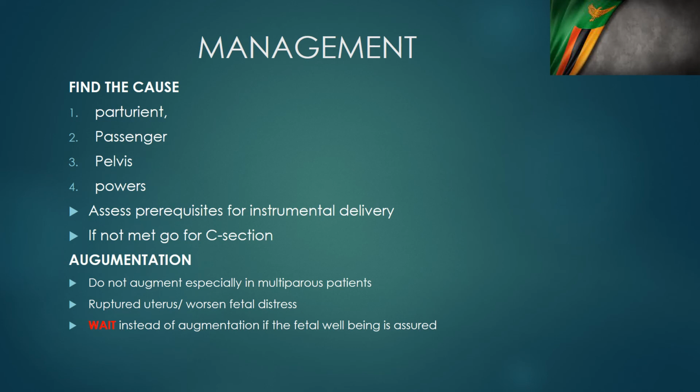So in our assessment of finding the cause, we need also to assess if we can do an operative vaginal delivery. So we are looking for an empty bladder. We are making sure that the presentation is cephalic. We are making sure that the woman is fully dilated and the membranes are absent. We are making sure that the descent is good, that the presenting part is engaged, and the station is at least below 0. And we need to look at the facility where we are. Is it able to provide a cesarean section, and do we have the competencies to do an instrumental delivery? If all these are in place, then an instrumental delivery can be done.